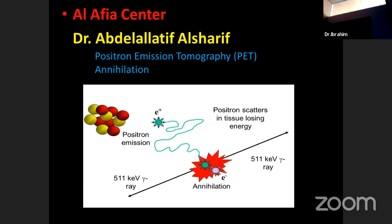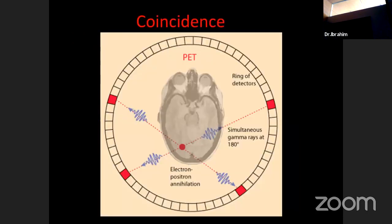This energy is X-ray. It's a form of gamma ray with 500 kiloelectron volts. This will be detected by the PET machine. So what happens in a PET machine is that we are detecting the signal coming from the radiopharmaceutical inside the lesion in what is known as coincidence. So this is the PET ring, and it's detecting what's happening inside the machine.